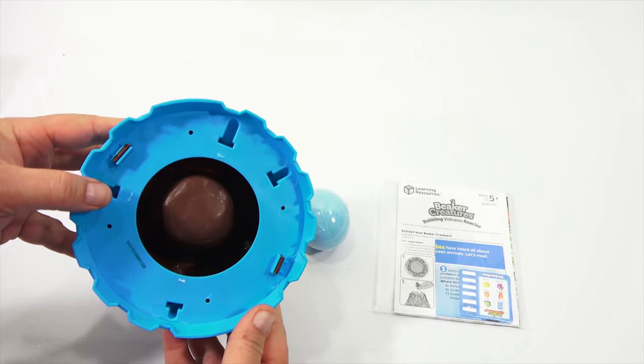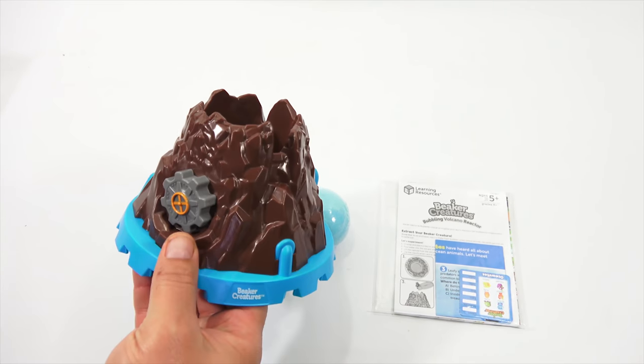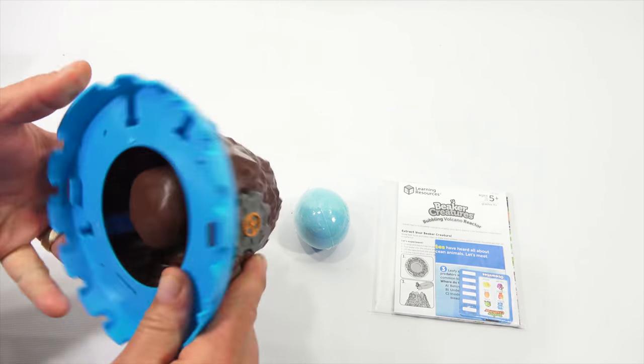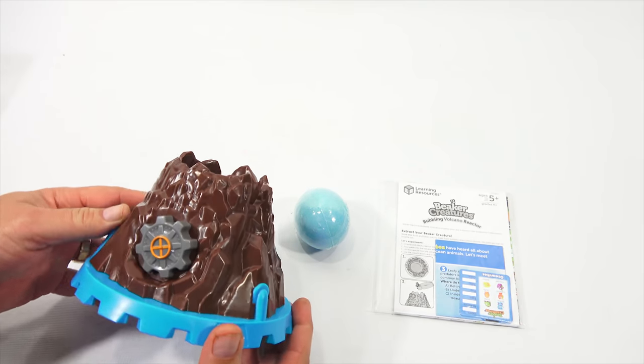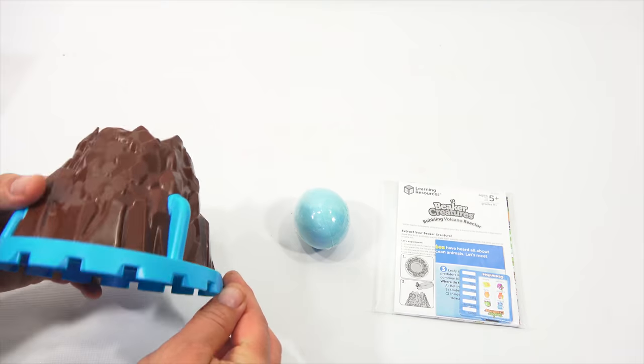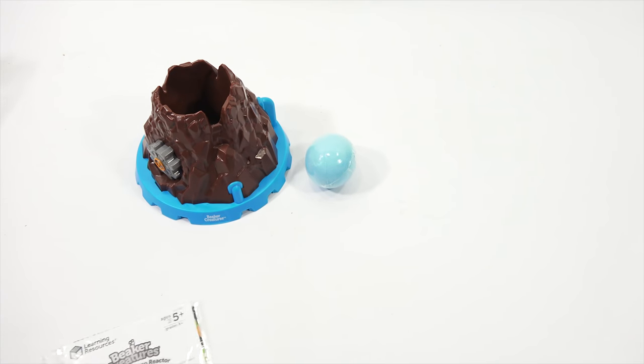Okay, and this is what the reactor looks like. And if you're wondering, this does not turn. It's just a nice effect on your volcano. So it looks like you're just gonna put it in there and then watch it react, and you're gonna have to dig it out. Let's see, here we go.